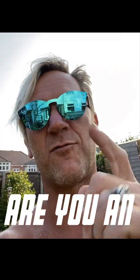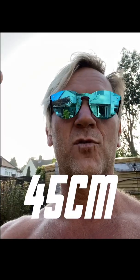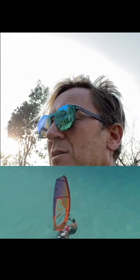Fin size has a real strong relationship with your board size too. Most boards are supplied with the right size fin, but there is a circumstance where they're possibly not appropriate for you. And that is if you are a free ride windsurfer, improving and learning how to use foot straps or harness or learning to jibe, you may well have bought yourself a 140 to 160-ish litre board, depending on your size. Those boards commonly would be supplied with a fin of around 45 to 50 centimetres, because a lot of people buying those boards are buying them to use with an 8-metre sail, but because you're improving, perhaps your maximum sail size on it is like a 6-metre.